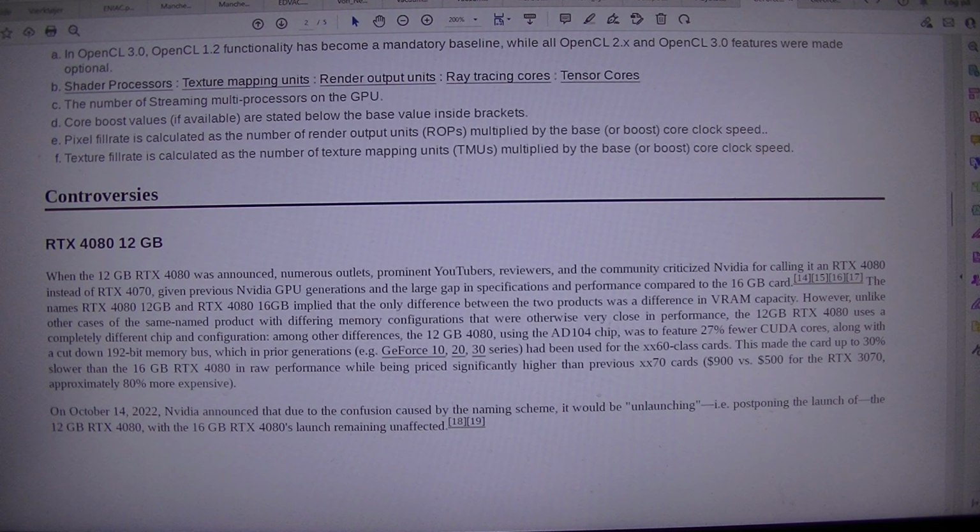Controversies. RTX 4080 12GB. When the 12GB RTX 4080 was announced, numerous outlets, prominent YouTubers, reviewers, and the community criticized Nvidia for calling it an RTX 4080 instead of RTX 4070, given previous Nvidia GPU generations and the large gap in specifications and performance compared to the 16GB card.